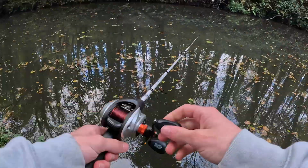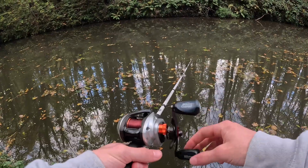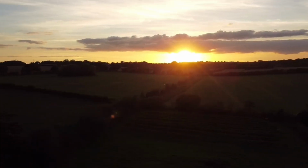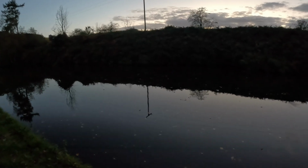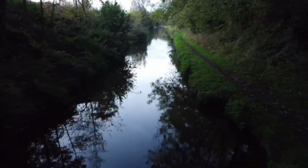Right then, first cast. It casts really nice, this spinner does, because it weighs quite a bit. So I've set the spool with the little thing there, and I'm just reeling in quite slowly. I've got to reel it in a bit faster than I would a micro paddle tail because, you know, the thing's got to spin about a bit.